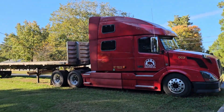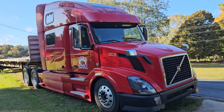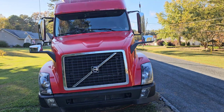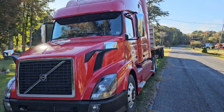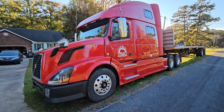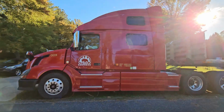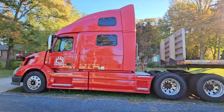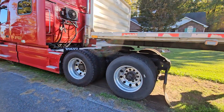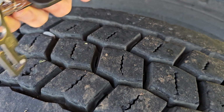Here's a walk around of the 2007 Volvo VNL 780 with a D12 engine in there. The truck is pretty clean for its age. No DEF system, so we're not gonna have any of those DPF issues. Tires have lots of tread in them.